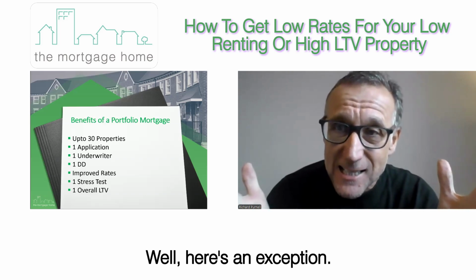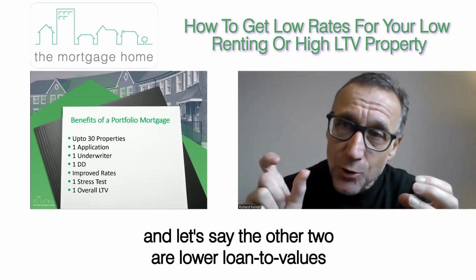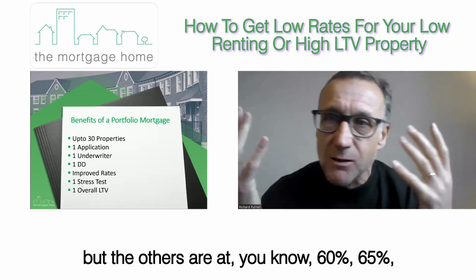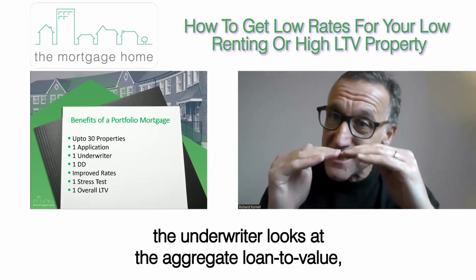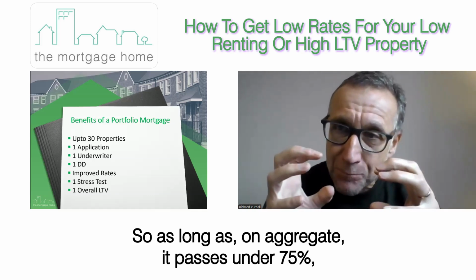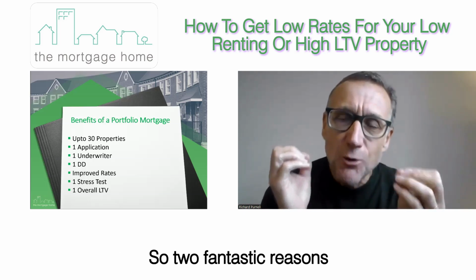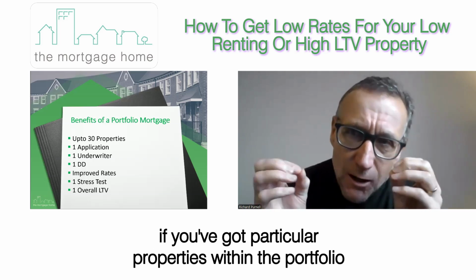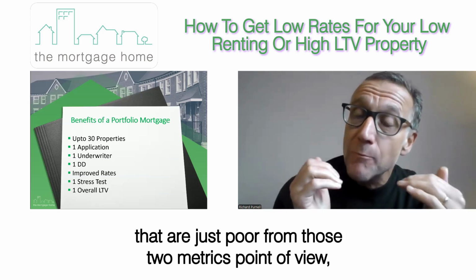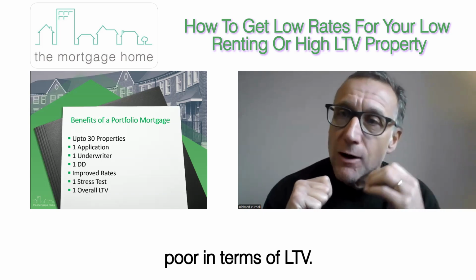Well, here's an exception. Same thing. If we've got 3 properties and let's say the other 2 are lower loan to values and there's only one that's at 85%, but the others are at 60, 65%. The underwriter looks at the aggregate loan to value, not the individual. So as long as on aggregate it passes under 75%, happy days, box ticked, and on we go. So 2 fantastic reasons if you've got particular properties within the portfolio that are just poor from those 2 metrics point of view, either poor in terms of the stress test, poor in terms of LTV.